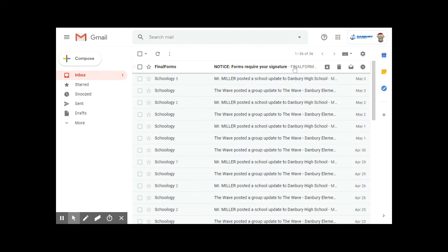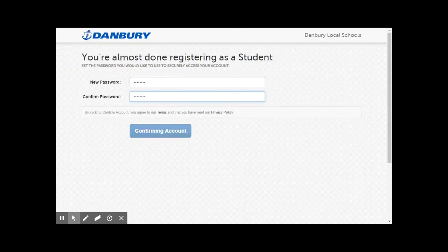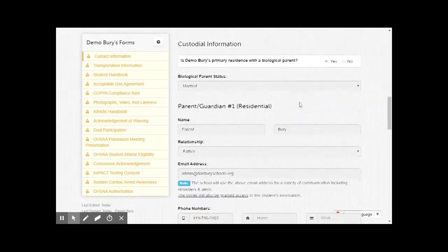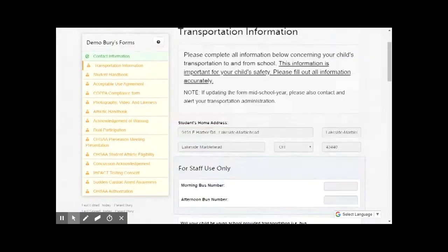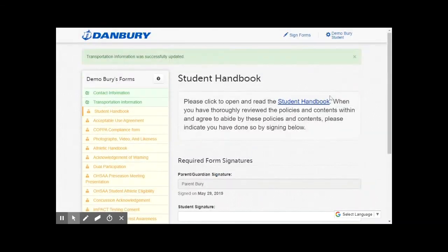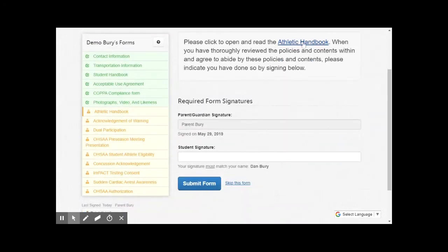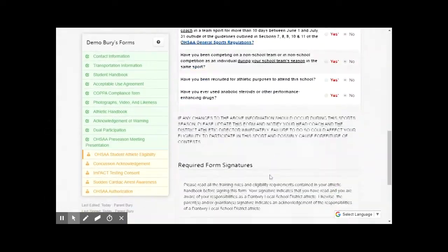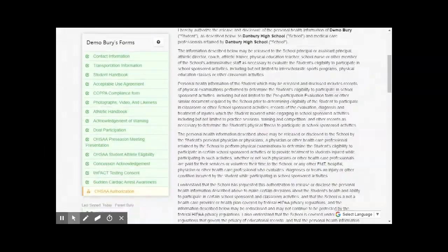Students who are required to sign forms will receive an email at their danburyschools.org email address. The email will prompt students to log in and complete their forms. Each student should review all previously entered information for accuracy before signing off. Students should also be sure to read and understand each form as well as any linked documents before signing. Electronic signatures constitute a binding agreement, and any violations can result in school, athletic, or OHSAA consequences.